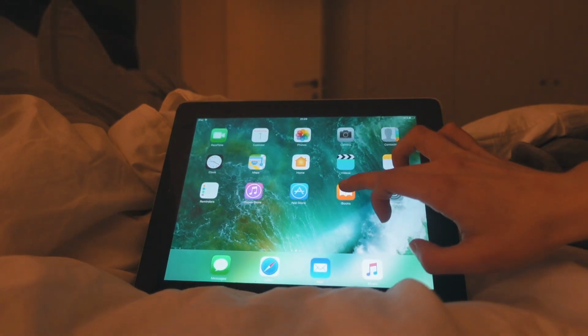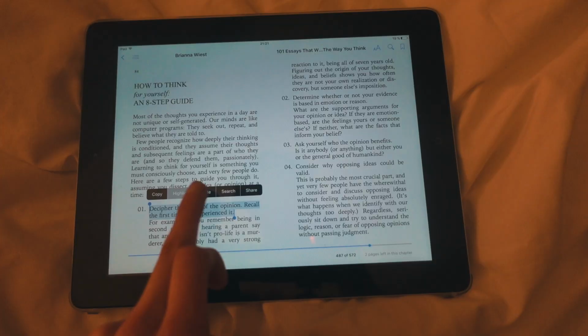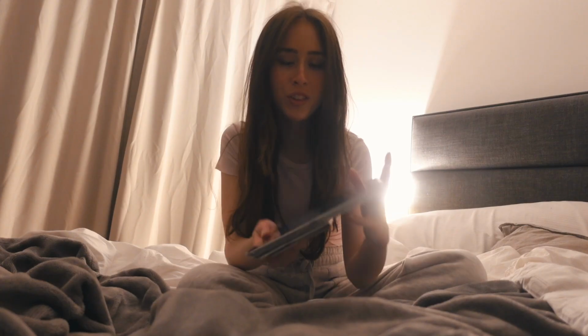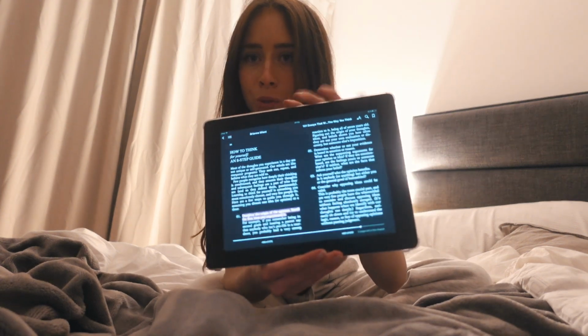But anyways, I'm gonna have a cozy little reading session on this iPad. It took this iPad like 5 minutes to switch to dark mode.